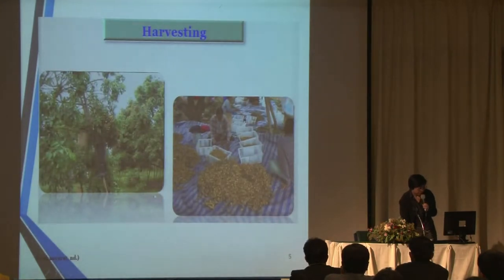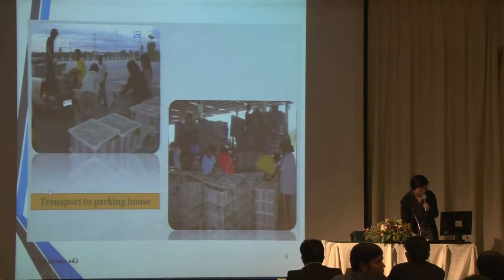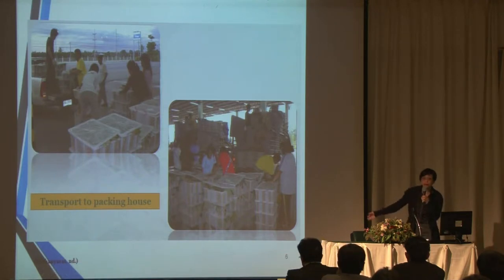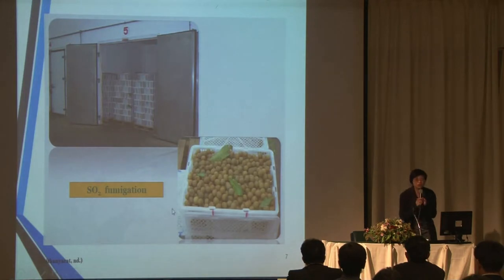Okay. For the harvesting, for example, I think Dr. Pisak might show you some principal procedures already: harvesting by hand, sorting, or something like that. And after harvesting, a simple truck like this can transport the fresh produce to the packing house. This is for the export longkang. We have a plastic bin, a basket, something like this. And particularly for longkang, it might need a special treatment.